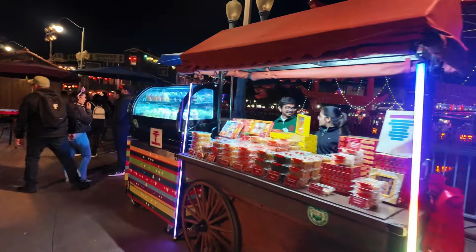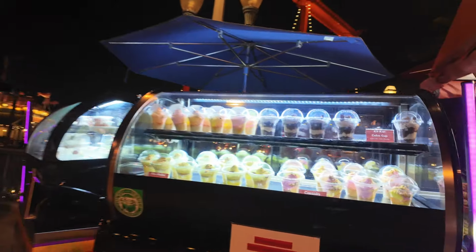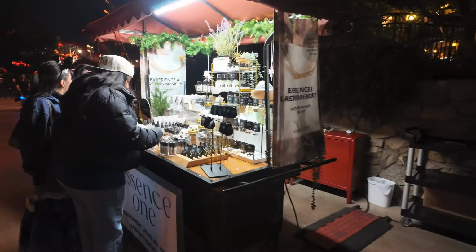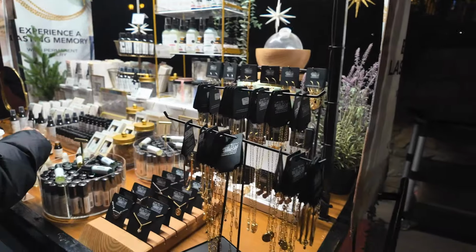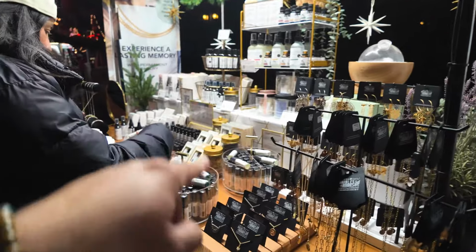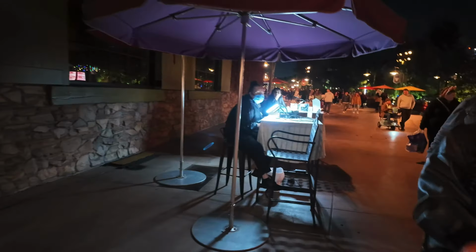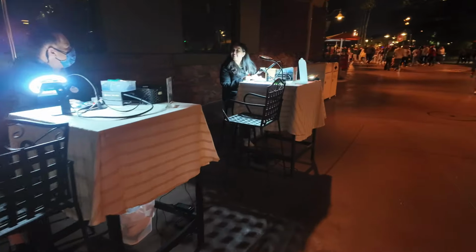One of the things I do love about this time of year here at DCA is they always have some wonderful vendors with delicious foods and snacks. This one in particular, Sarathi Farzan Mart, looks like a lot of India or Southeast Asia inspired snacks and desserts. This is interesting. Not the fact that there's jewelry here, but they actually have permanent jewelry that you don't have to buy necessarily. They got some essential oils and lip balms and other jewelry things here. But if you want to get permanent jewelry, they actually have a little stand right here where you can get it fixed.